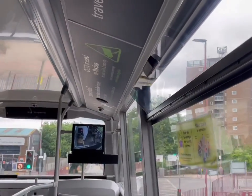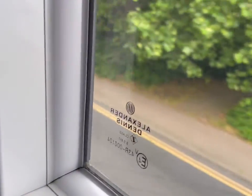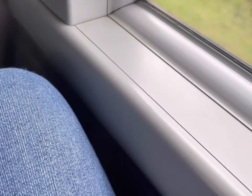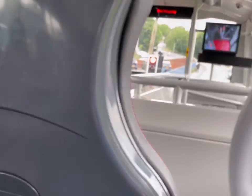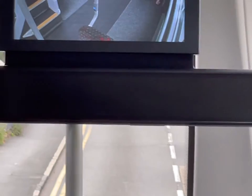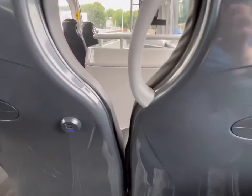Now, as you might have noticed, the next stop announcements are not in operation. Usually the buses use the next stop announcements, but I assume that the announcements are not working. CCTV camera. Anyway, there's the canal just right there, and we're just pulling into Merry Hill Shopping Centre.